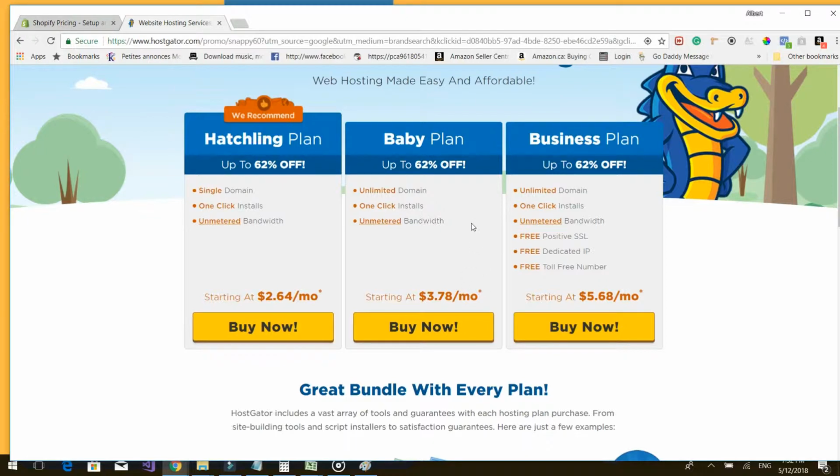This is only $3.78. Now, if you want to go business, if you think you're going to be doing this for a long time, then I would recommend taking this one. But if you're a beginner, I would stick with the middle one right here. It's about $1 more compared to this one, but this one gives access only to one single domain. Now, the domain, it's the domain name.